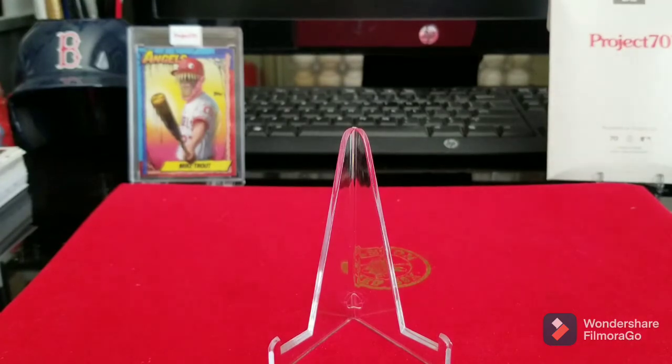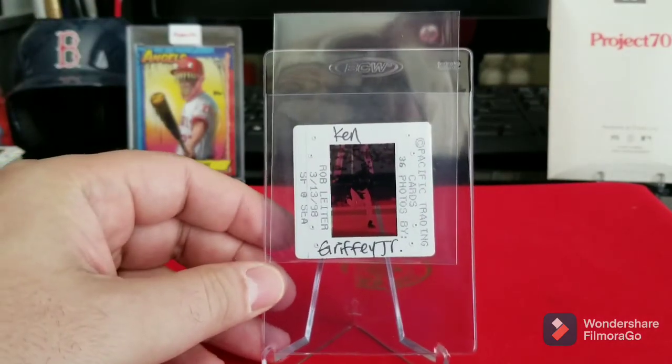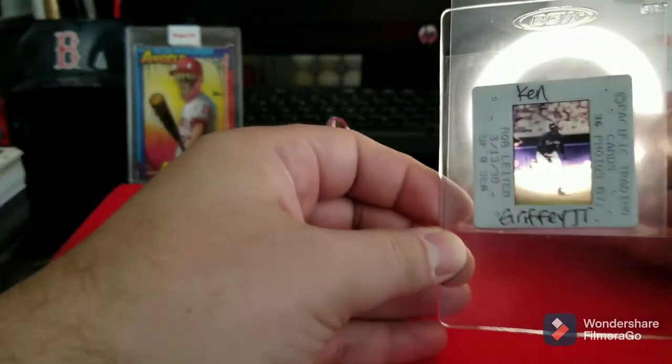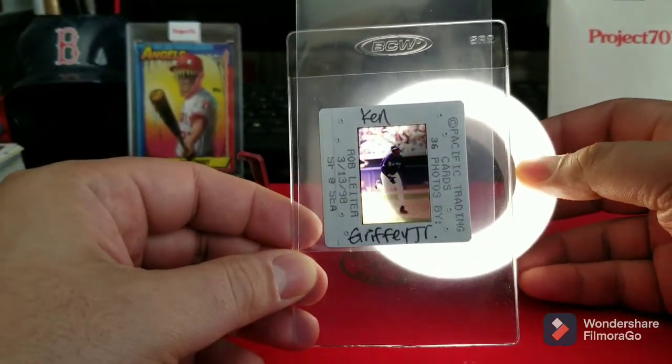And this is my last pickup. Kind of a unique piece. And I've seen other people show them off before, and this was a really good deal, so I figured I might as well just get one. And it is actually the film from Pacific Trading Cards when they were trying to find out which pitcher to put on the card that year. I'll show you what it kind of looks like in the back. Let me try and get this stand out. So that's kind of what we're looking at in the back.